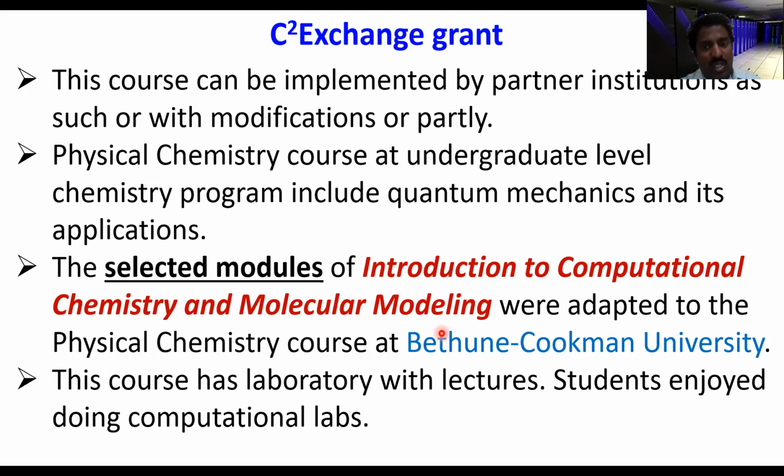Physical chemistry course at undergraduate level chemistry program includes quantum mechanics and its applications. So the selected modules of Introduction to Computational Chemistry and Molecular Modeling were adopted to the physical chemistry course at Bethune-Cookman University. So a Bethune-Cookman University chemistry professor contacted me.